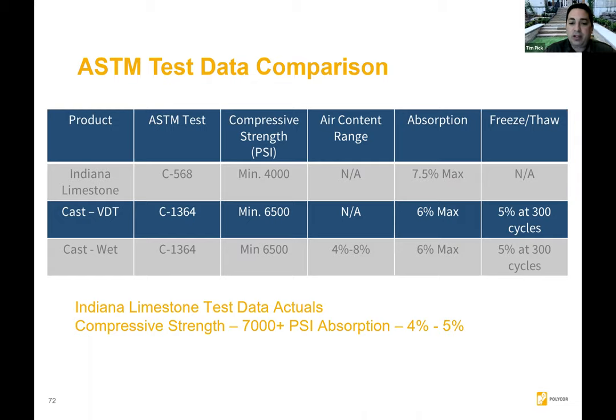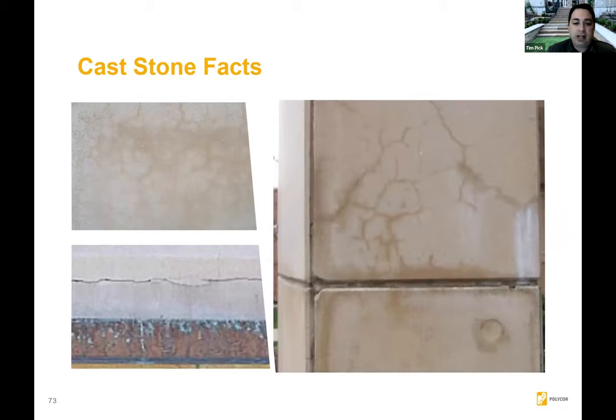And they originally had to replace granite material with Indian limestone, because they had problems. You won't see this happen with Indian limestone.